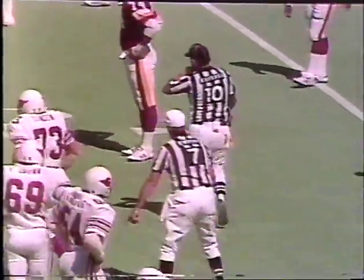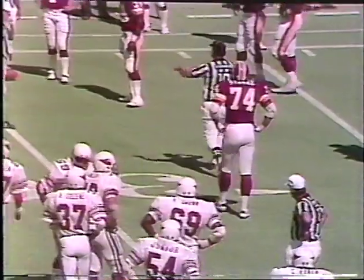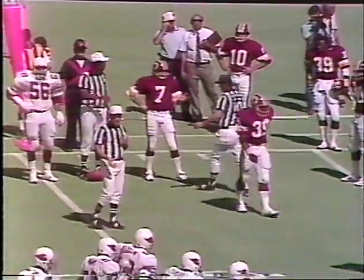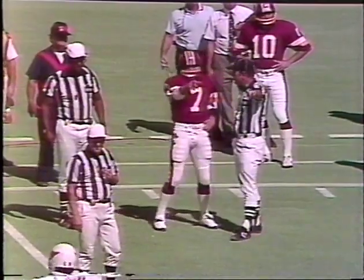See if they bring in the change here. Official time. And apparently we will have a measurement. Theismann's over. Yeah, he's certainly signaling first down. Why do you want to bring him in, ref? We don't need him, right? I can see from here, right? Just give it to us.